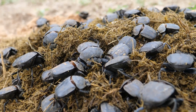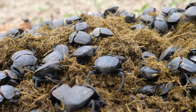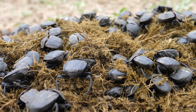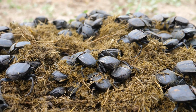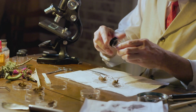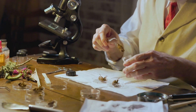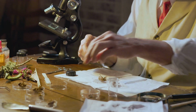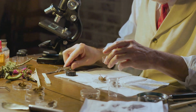But there's hope. Around the world, conservation efforts are underway to protect beetles. These efforts involve habitat restoration, reduction of pesticide use, and research into the effects of climate change on beetle populations. But more needs to be done, and quickly. The survival of beetles is more than about preserving biodiversity. It's about maintaining the balance of our ecosystems. Let's not wait until it's too late.